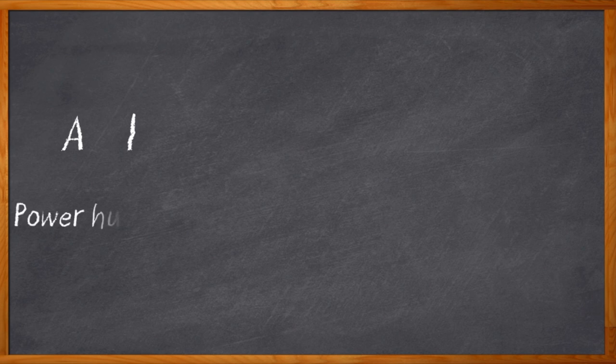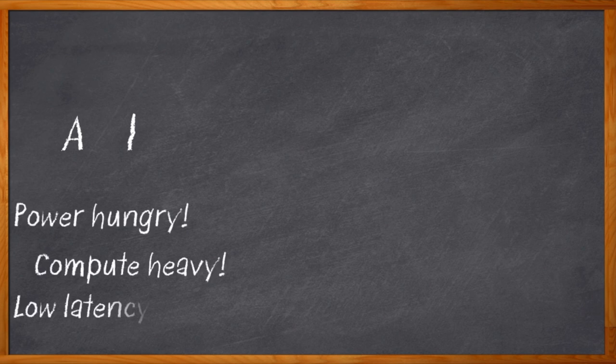Give me an A, give me an I, what does that spell? Power hungry, compute heavy, low latency dependent. Okay, that was definitely more letters than I'd first intended.